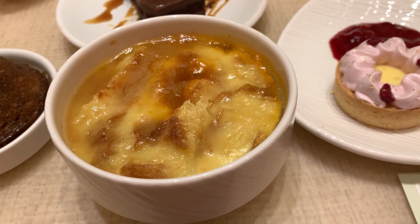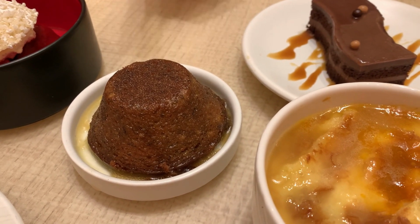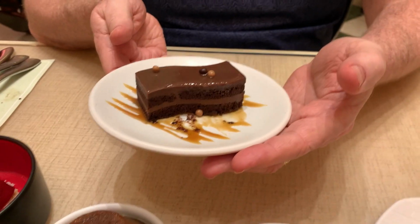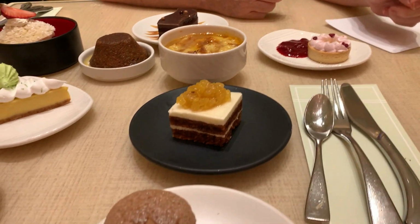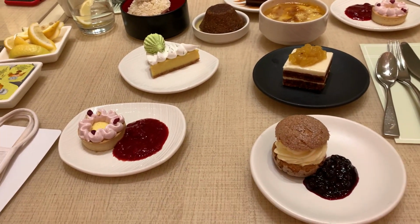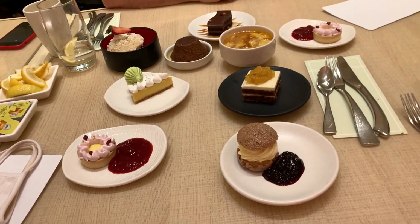Butterscotch bread pudding. Sorry. Banana sticky coffee something. Strawberry shortcake. And that is a chocolate fudge cake with caramel sauce. That's mine. Yes, please. I'll eat that one first. So, did you get this one? I did. It's the same as that one. Anyways, so, meow for chow dessert, everybody.